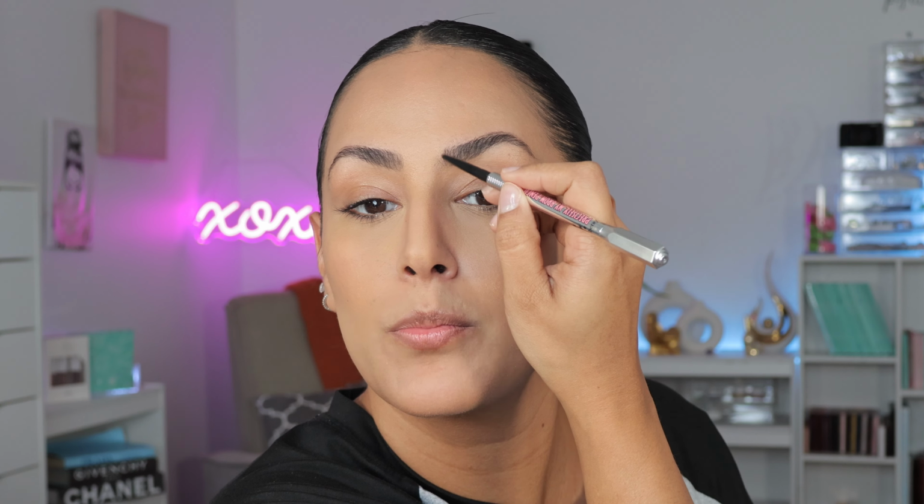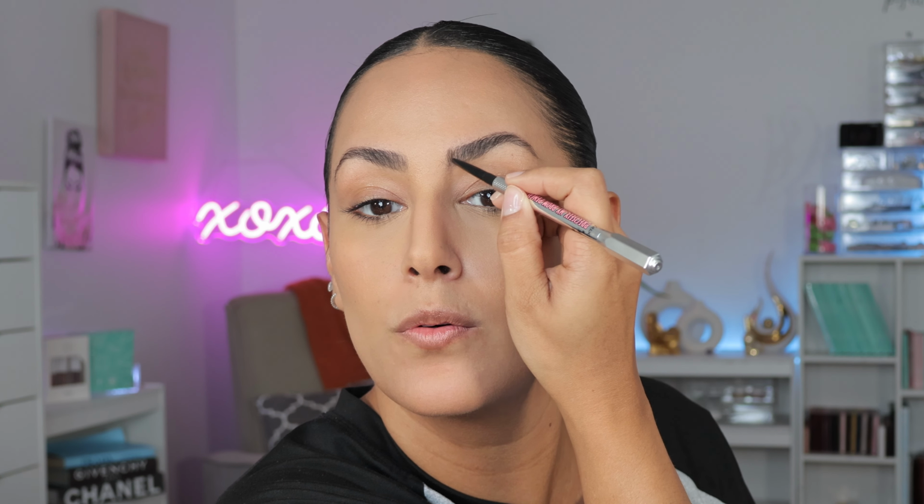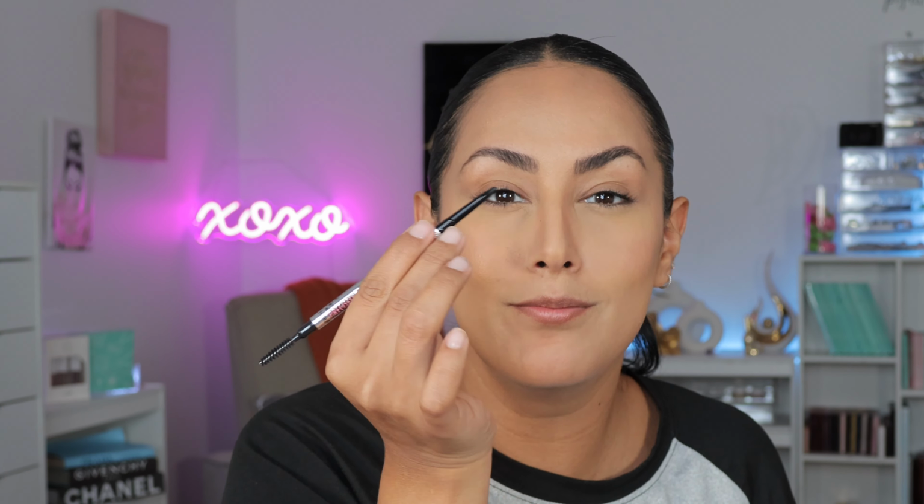It's creamy, but not too creamy. It's waxy, but not too waxy. You can just fill in your brow, use a spoolie and leave it alone. And it's not going to melt onto your brow too much to where you have to keep twisting it, because then that means you're gonna use up a lot of product. Mine can last me a few months, me using it daily before it runs out.